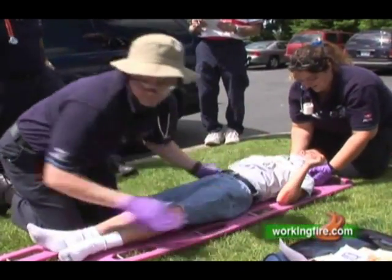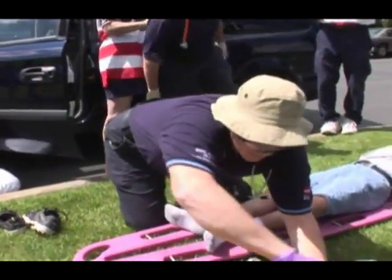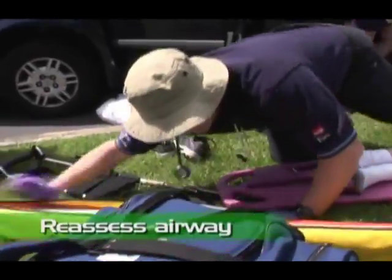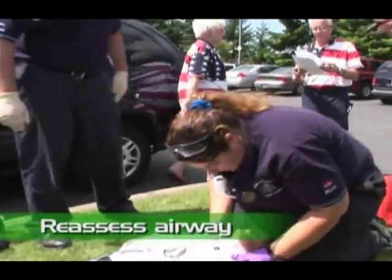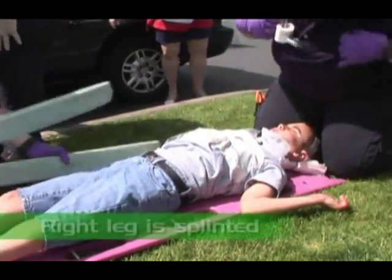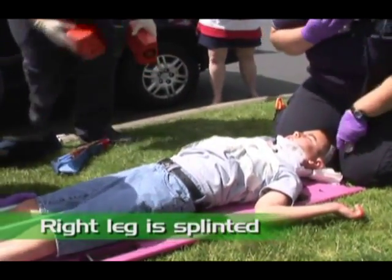I'm gonna take care of you first. Sorry, buddy. All right, so we'll go ahead and the blocks are right next to the head there. I'm just gonna recheck his airway, make sure he's breathing. Still breathing. Bleeding is still controlled with this 4x4, correct? I've got him. C-spine maintained with my knees.